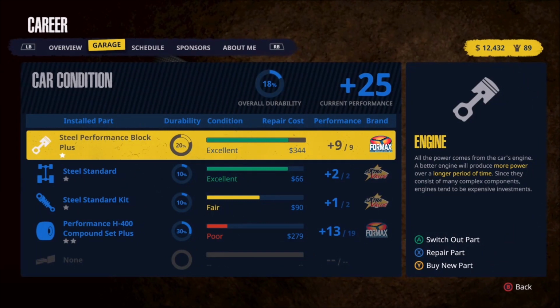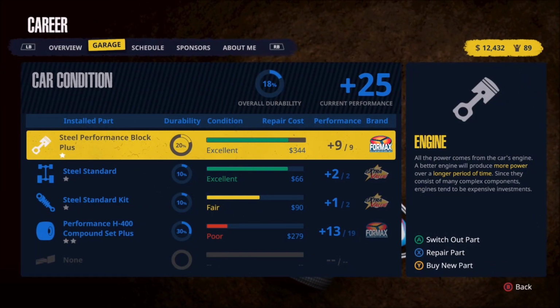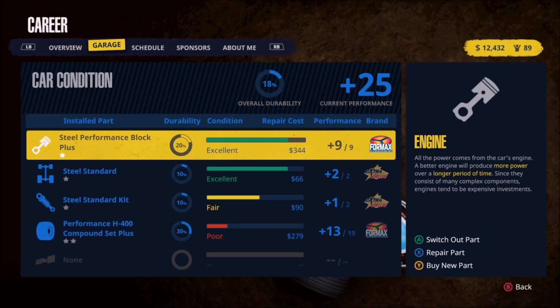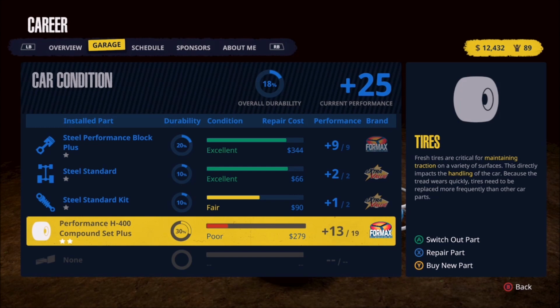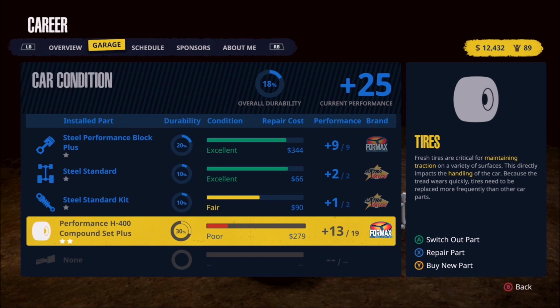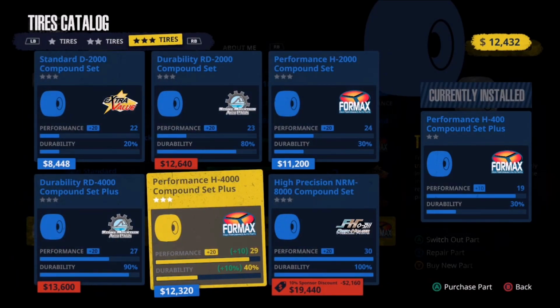So we're going to move over to the garage tab, and here you see the numbers that we would need to spend on repairs: $344, $66, $90, and $279. So we obviously have plenty of money with well over $12,000 to do these repairs. However, if we click on the Y button to buy a new part, and then we come over to the 3-star tires, you can see we just have enough money to purchase new tires. We have about $100 remaining.